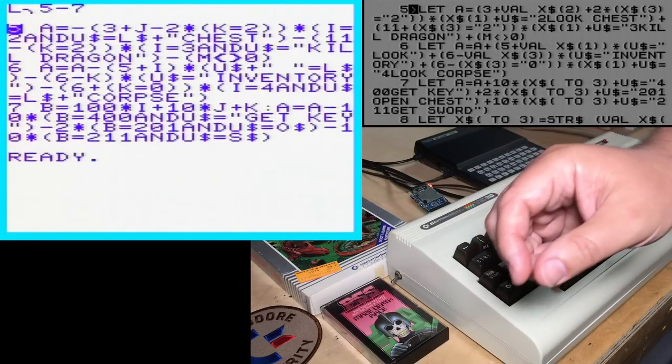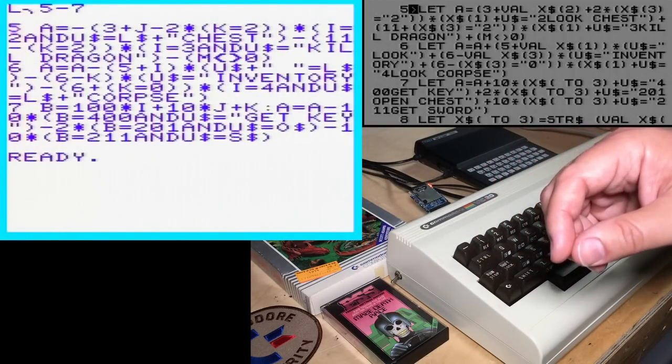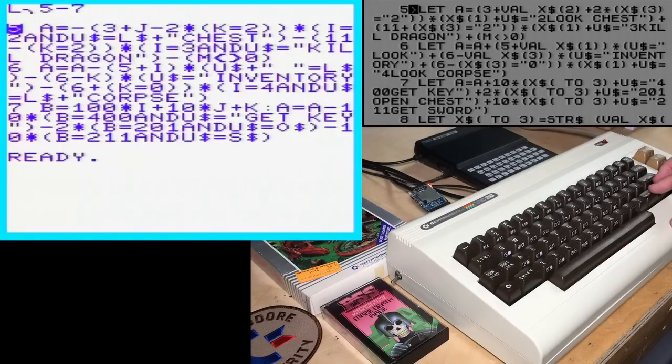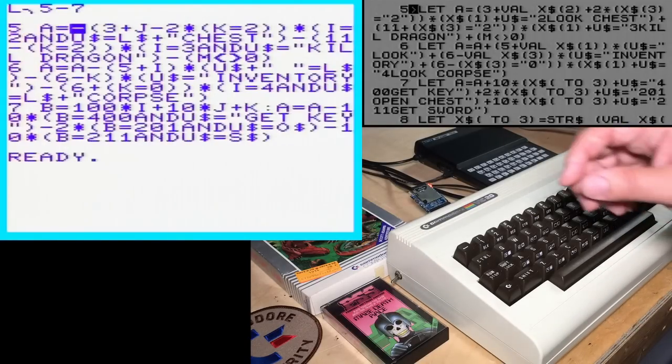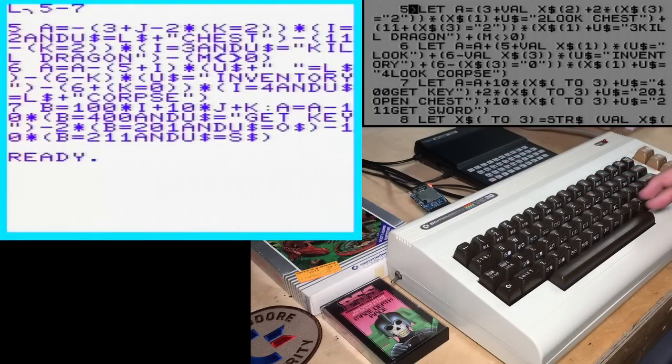Now, lines 5 through 7 handle all the action in the game. That's why the variable name is A, and this is a fairly close mapping to the original. I had to add some extra negative signs to account for true being -1 in CBM BASIC. And this is also a spot where I had to work these variable names in.